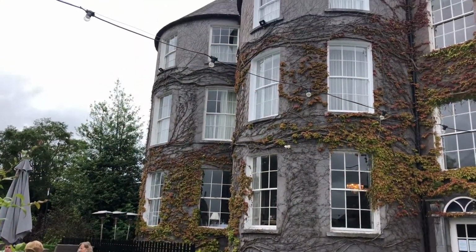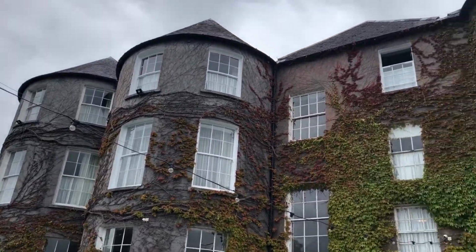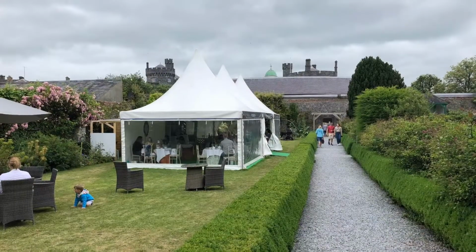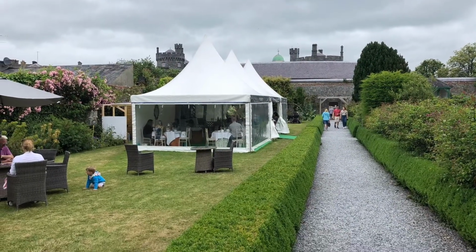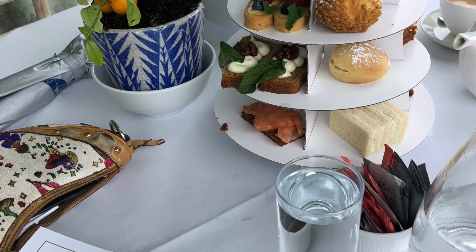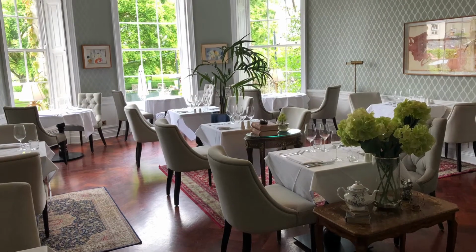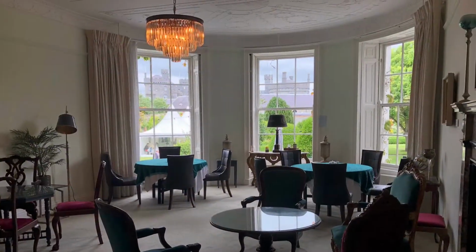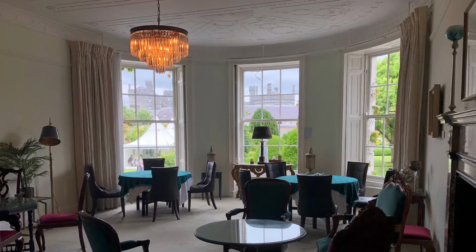And Butler House has a special treat because they've recently opened a fabulous marquee and it's called the Orangery. Out in the garden you can enjoy beautiful afternoon tea, located right beside Kilkenny Castle and in the heart and centre of Kilkenny itself. The indoor dining is exquisite and it's a lovely romantic place to go. And it's part of Ireland's Blue Book as well, and a great place to stay in Kilkenny.